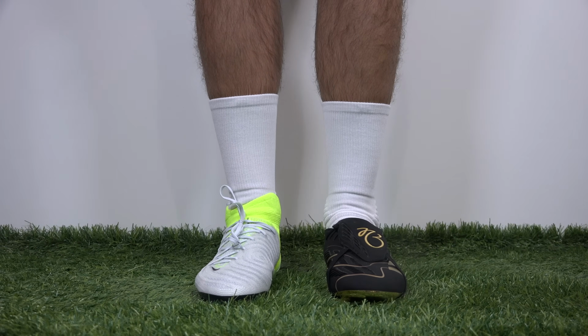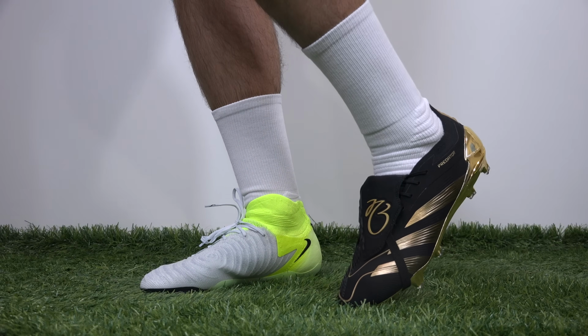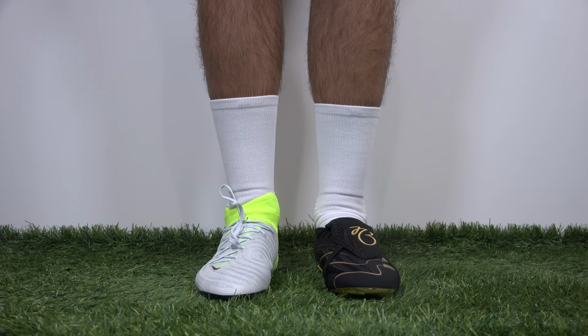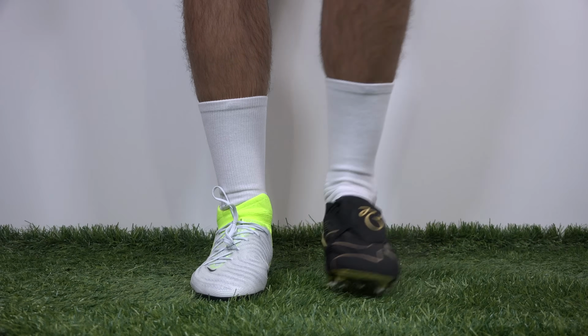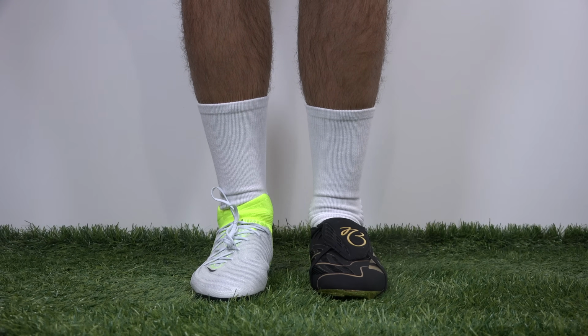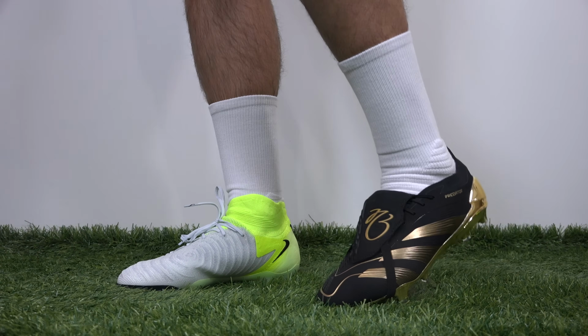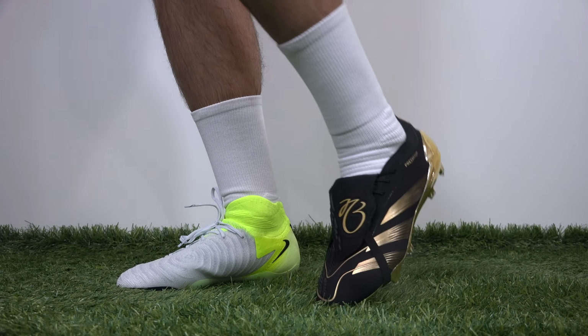In terms of the overall fit and shaping, despite the Predator maybe coming across as a bulkier football boot visually, it's actually, I would say, a little bit slimmer almost all the way through when compared to the Phantoms that just have a little bit of extra width and a little bit more volume. That's not to say that the Predators won't work for most people, but if you did have really, really wide feet, I don't necessarily think they're going to be the best option.